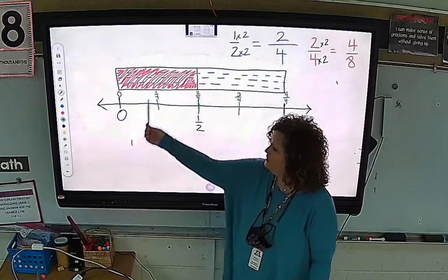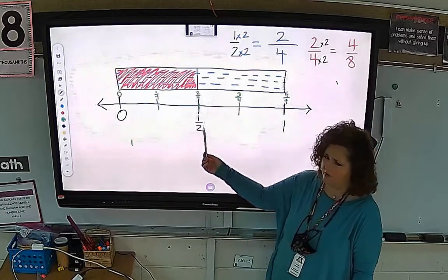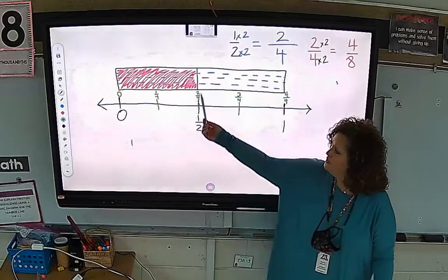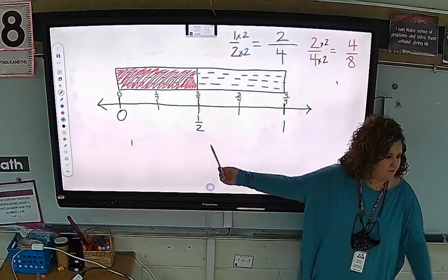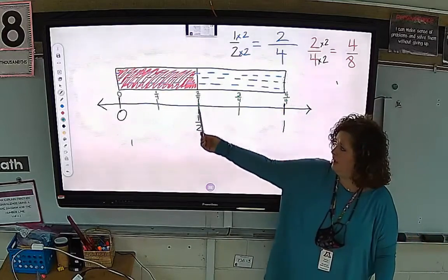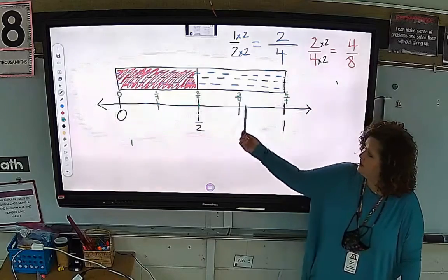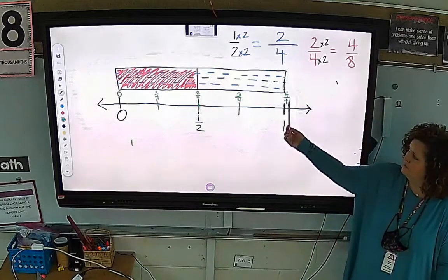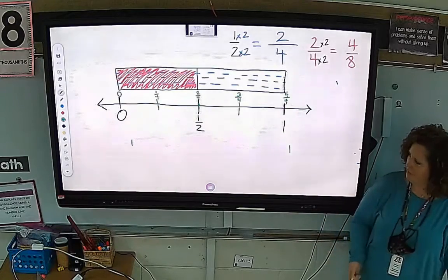Here's my 0. Here's my 1/4. Here's my 2/4. What is 2/4 equivalent to? 2/4 is equal to how many halves? 1/2. I can see it. Okay? And then when we come to 3/4, and look, 4/4 is equivalent to 1 whole. It's another name for 1 whole.